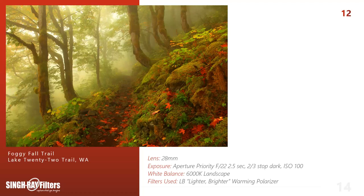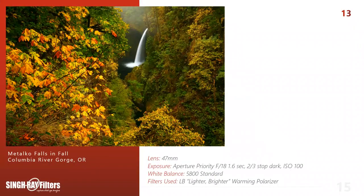In this image, I do have extreme foreground. I've got leaves right in the front of my image. And so I really wanted to use that small aperture to get all the way through the depth of field here. Here's a waterfall shot. Again, not focused on the very first leaves in this photo, focused about 10 or 15% in.